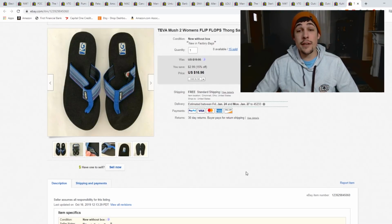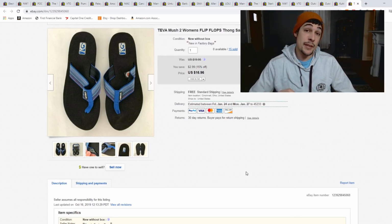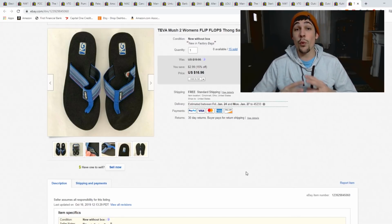So here are those Teva sandals. I picked these up in a lot over the summer. I paid 10 bucks for like 15 to 20 pairs of them. And these were very good sellers. They were consistent sellers. But the thing that I wanted to emphasize in this video was the reason I picked them up. I picked them up because they were in a huge lot.